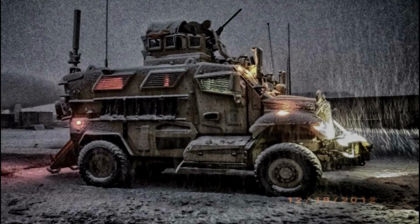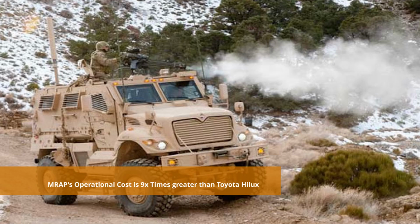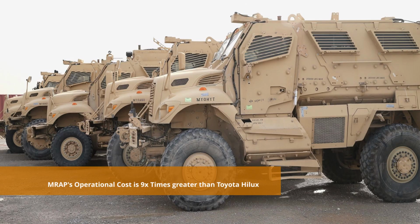Let's come to the operational cost comparison. An MRAP's operational cost is almost 9 times greater than the operational cost of the Toyota Hilux. So we can also see here that there's a huge operational cost difference between MRAPs and the Toyota Hilux. Keep in mind the mobility factor which we discussed earlier.